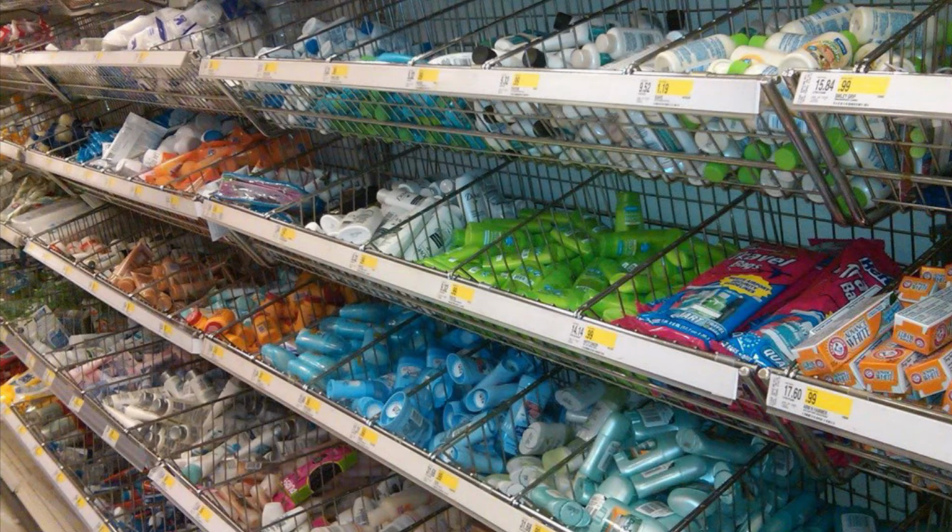And most grocery stores and pharmacies have a travel section where you can pick up travel size toiletries like these. This will be a travel size shaving gel, travel size face wash, and travel size toothpaste. Now they do come in bigger sizes for toothpaste, but you get the idea.